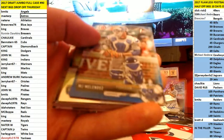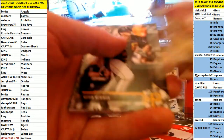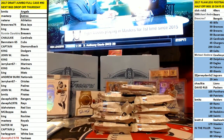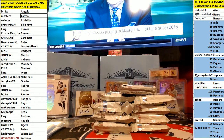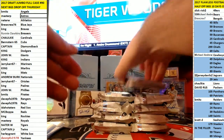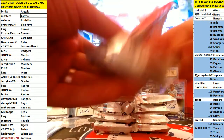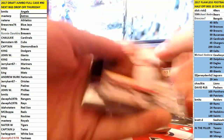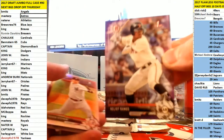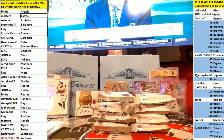Alex Smurf, Brody, MJ Melendez, 150, Pavin Smith, Defining Moments. Juicy Burger. MJ, Kevin Smith, Ramos, purple paper out of 250.